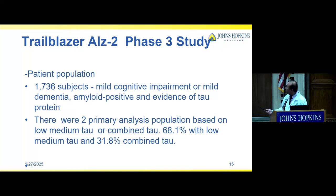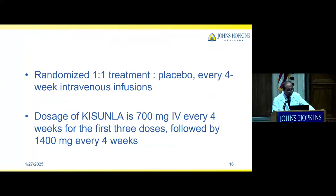You'll notice about two-thirds of the patients, about 68% of the population, had low to medium tau, and about 31% had combined tau. Combined means including low, medium, as well as high tau. They included them as combined. So these patients were randomized. The infusions here are every 4 weeks compared to every 2 weeks in the lecanemab arm.